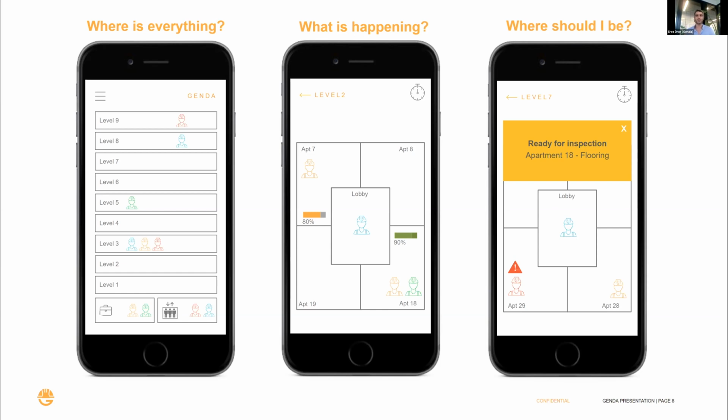Because let's face it, a construction site can be a bit chaotic. We manage numerous locations, hundreds of workers, and there are specific places in time where we can really make an impact on the process. And I'll give an example. Let's take flooring. So the first step, we show where the flooring workers are. We then show where flooring is taking place. And that's much more crucial because we manage workflow, we manage work, not people. And that's the second phase.